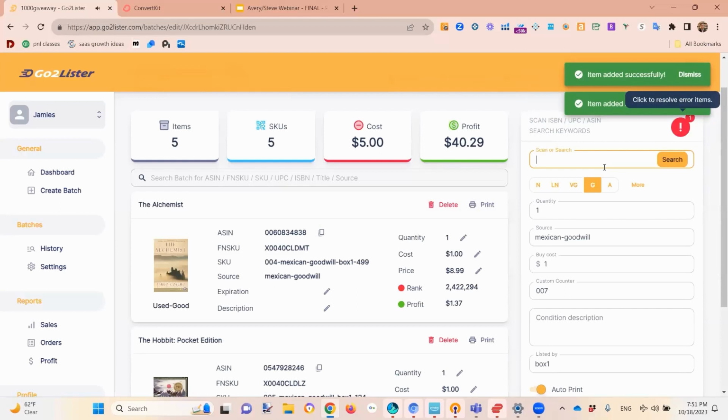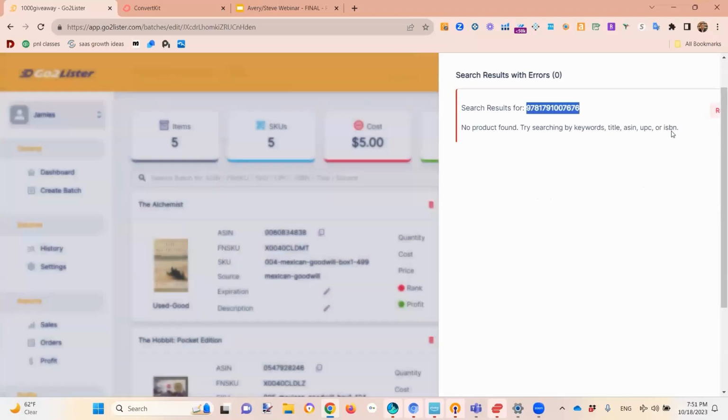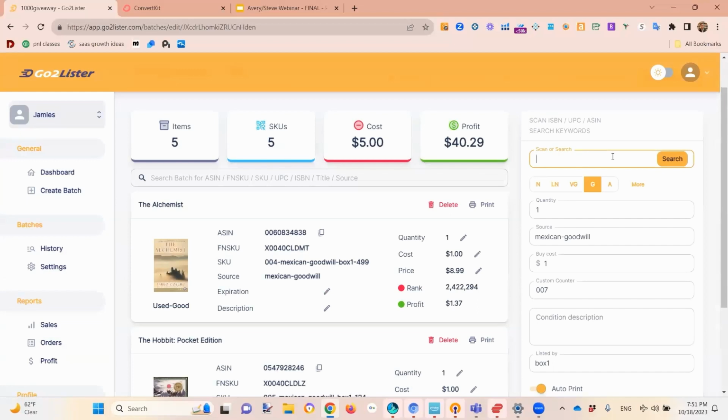And I can label these 1, 2, 3. This is the flow I recommend here. 4, and then we have 1 in our error queue. We added this error queue here, so you can continue to scan as fast as you want, and any items that have errors are going to pop up. So I scanned the wrong barcode on one of the books. It's going to say scan it again. I can remove that error. So this is built for speed.